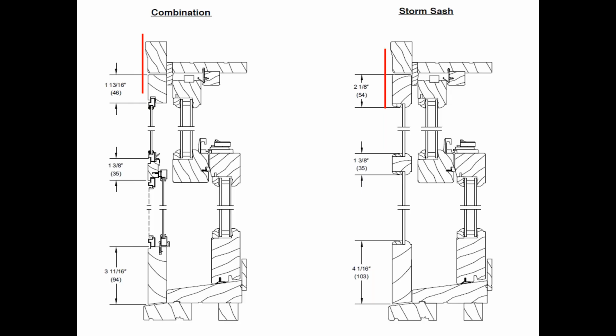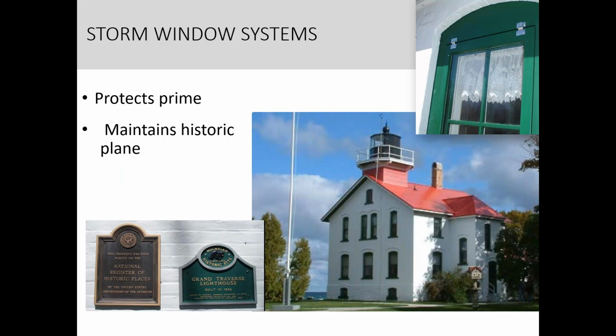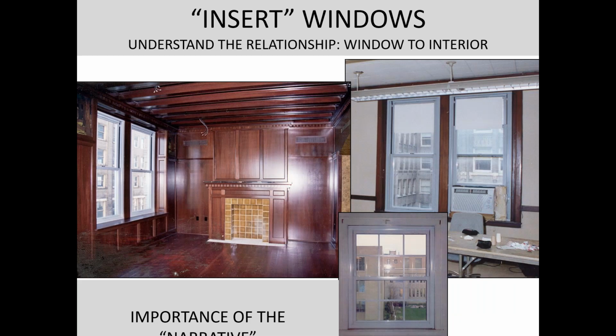If you see the red line, I'm trying to draw attention to the fact that a storm window, as Mary Angela said, I agree with her. I have a problem with most storm windows because I think the plane of the window needs to be balanced with the old window. And the solutions you see here are correct because they don't protrude past the plane. This is just an example of what that looks like when it's done.